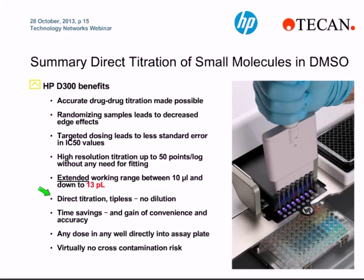This direct titration eliminates the need for serial dilution, and it also gives time savings within a lab. Because any dose can be added into any well of an assay plate, it makes it super flexible. And finally, there's virtually no cross-contamination risk between wells.